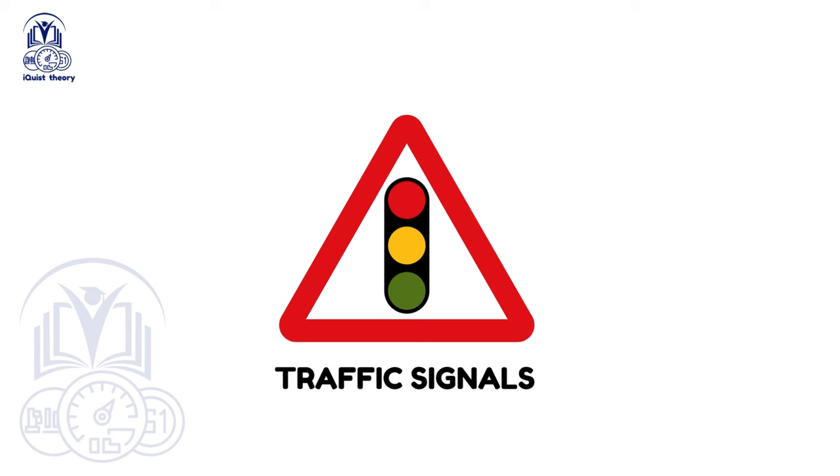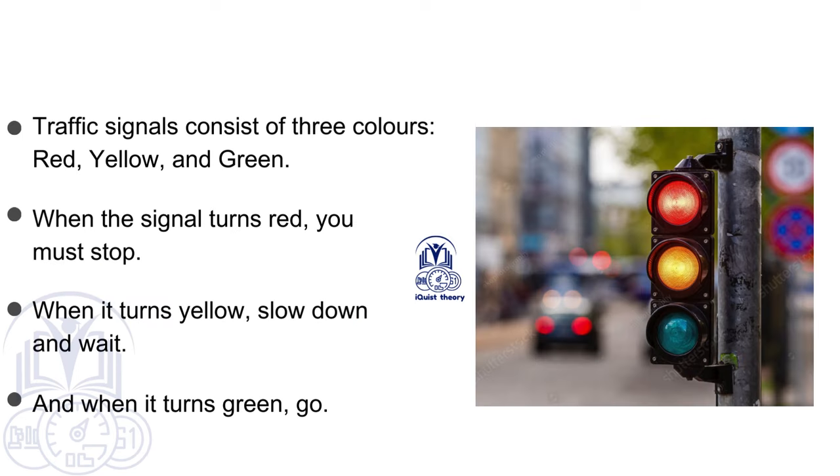Traffic signals. Traffic signals consist of three colors: red, yellow, and green. When the signal turns red, you must stop. When it turns yellow, slow down and wait. And when it turns green, go.